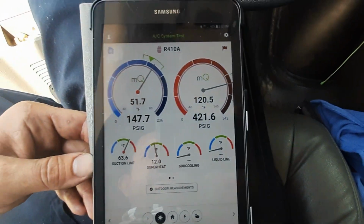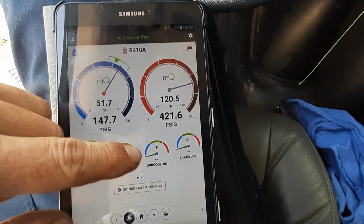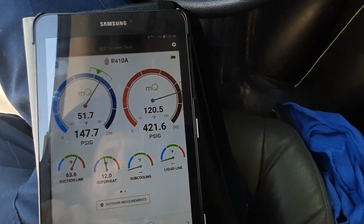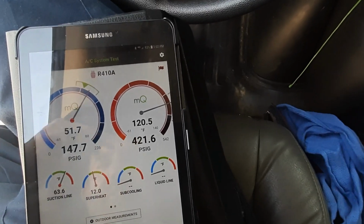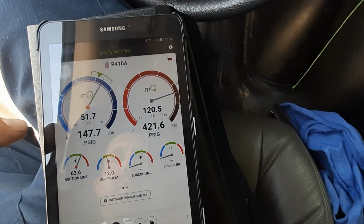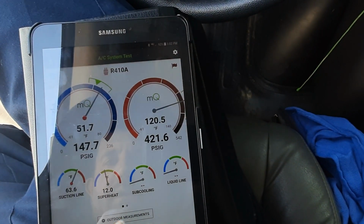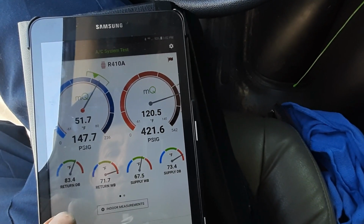Still looking great on this stage. I'm happy with all my readings. We had subcooling up there. I'm not really concerned about the subcooling as long as my superheat looks good. We're going to cycle everything through dehumid as well, just to make sure everything works once we get everything in. But for right now, I want straight cooling so we can do as much sensible cooling as possible.